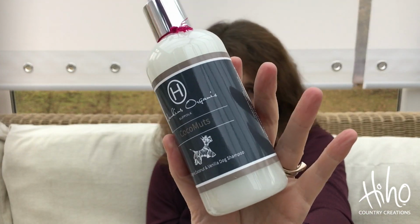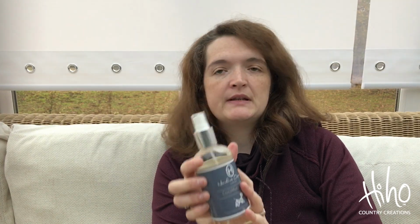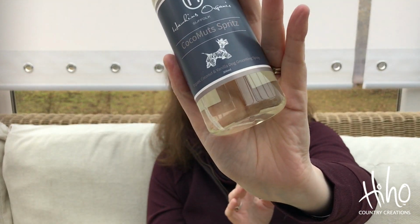It says Cocoa Mutts conditioning shampoo is designed to not only clean and condition your dog's coat, but also provide a lasting naturally derived fragrance which will keep your dog smelling delicious. And look at the packaging, it's so pretty. And this is what they call a grooming spray, but it's a conditioning spray, and it also helps to keep your dog smelling nice.